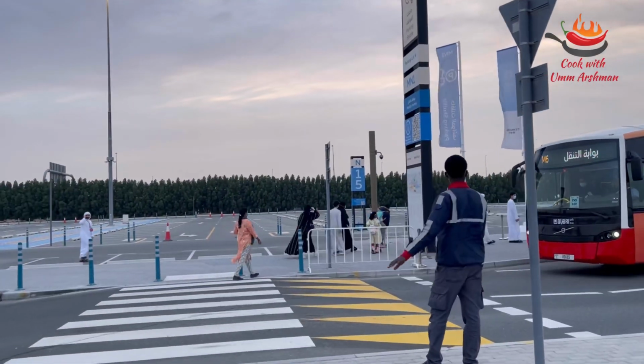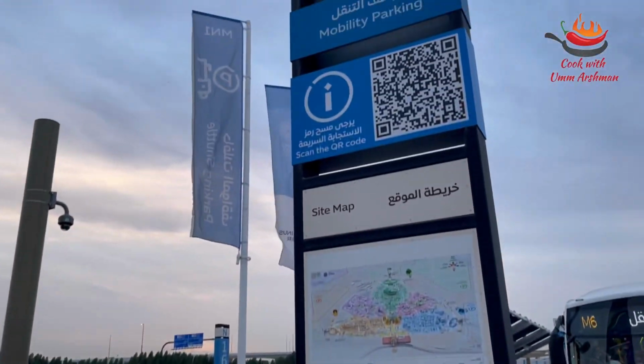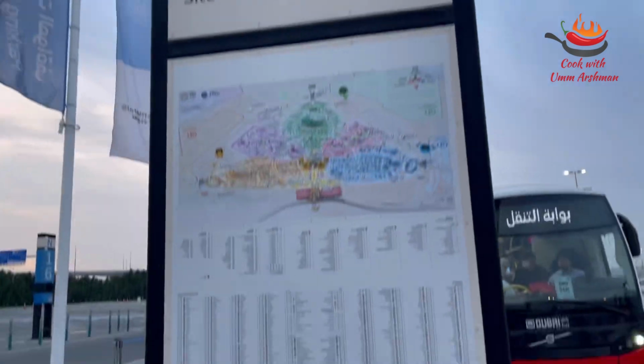We park our car at mobility parking, so from here free shuttle buses drop people at the main entrance of Mobility District.